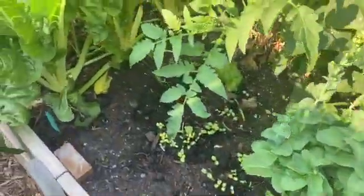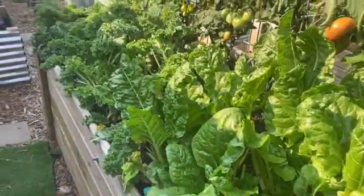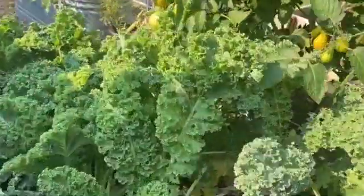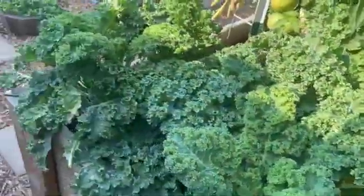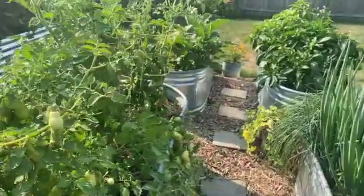Oh, and here too. And then we still have great chard and kale. Look at this kale. Isn't it just beautiful? So we use this in our smoothies and our salads. So delicious. Okay, on to the next part of the garden, the 4 bins.